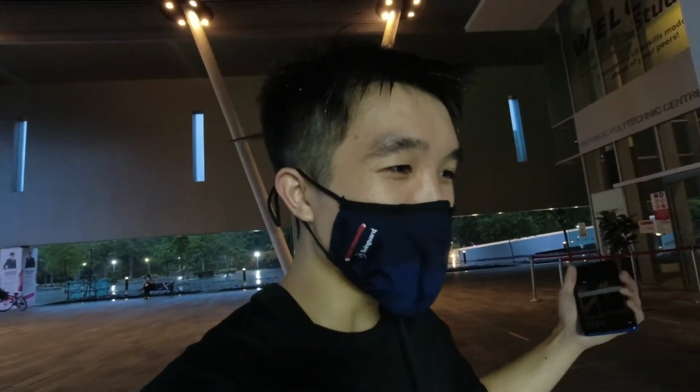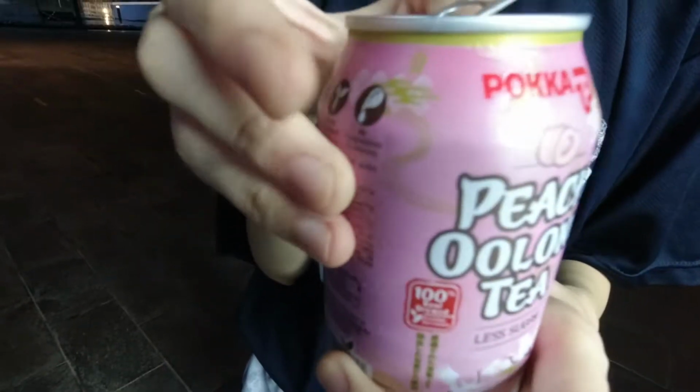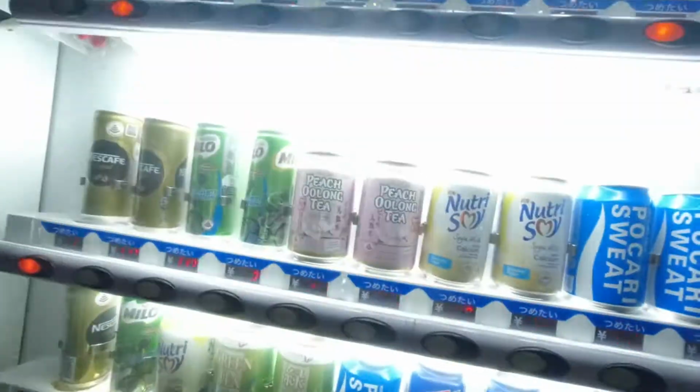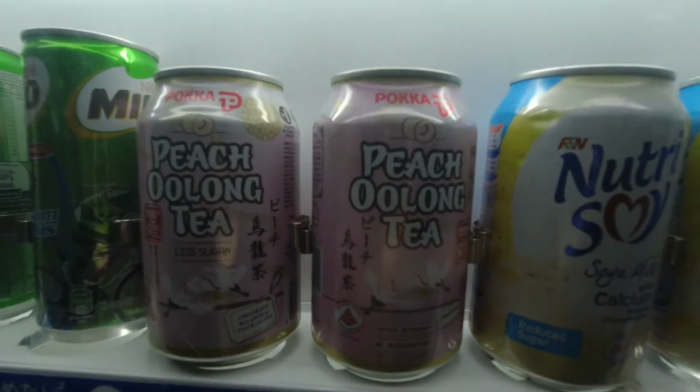Okay, then we saw this vending machine, and the vending machine actually accepted QR code payment, which is amazing. So we got ourselves a drink while we try to wait out the rain and see where it leads us to. Hopefully we can continue. Wow, nice. It's the peach oolong tea.